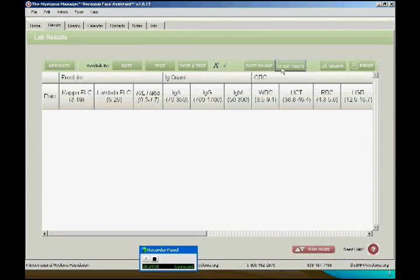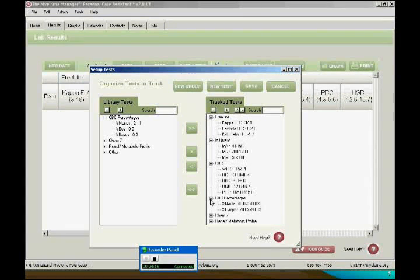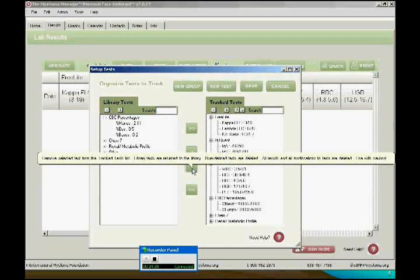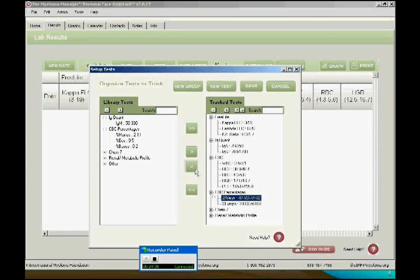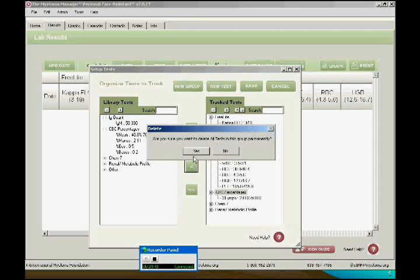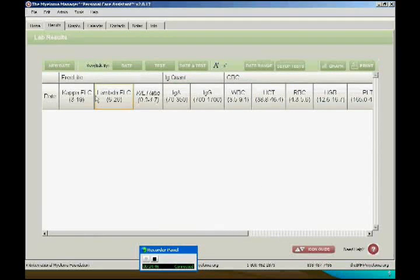You can also, if you click on this Setup Test button, get a window where you can see all of the tests that you have selected for tracking, in this window here, Track Tests. And let's say I don't care about the IgM number. I can touch that and then hit this little arrow which says Remove Selected Tests from the Track Test List, and that test will now be off the list. If I said, okay, I don't really care about percentage of neutrophils, I'm going to get rid of that. Or I don't care about any of these CBC percentages, I'm going to get rid of that. And click Save. And now those will be gone from the list of tests.